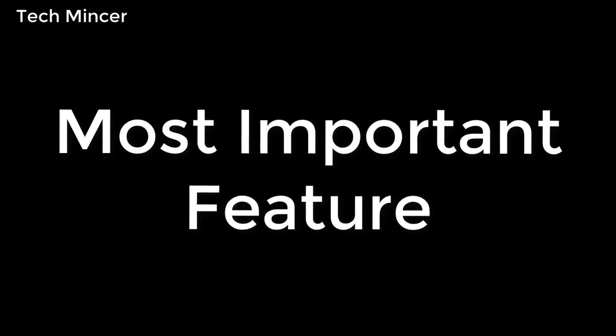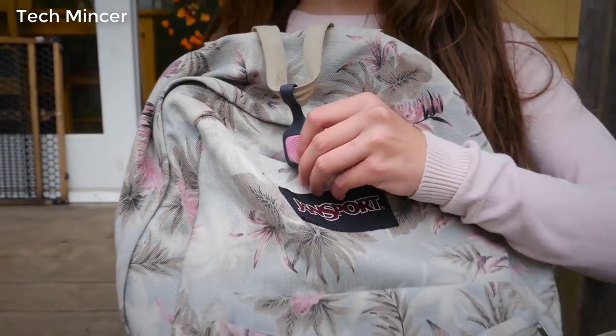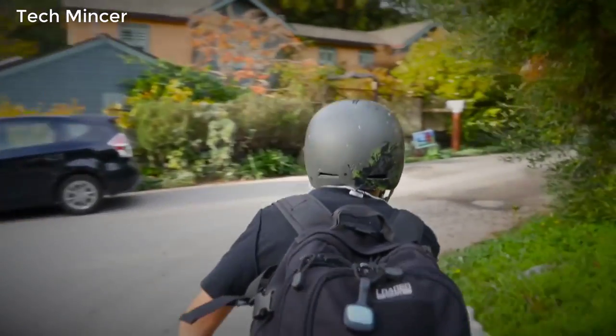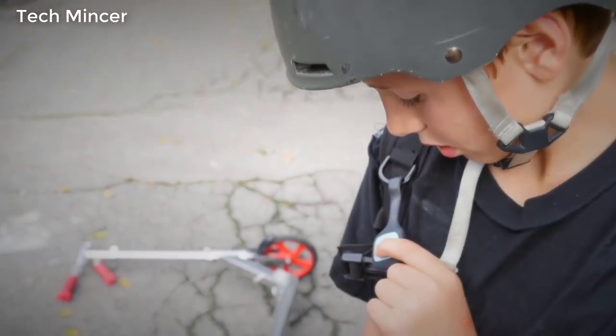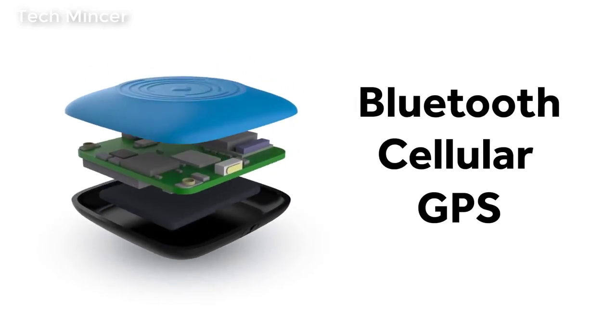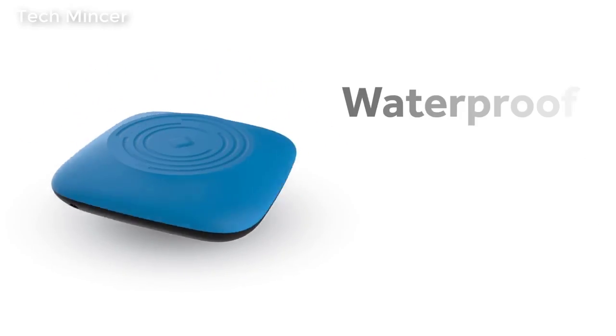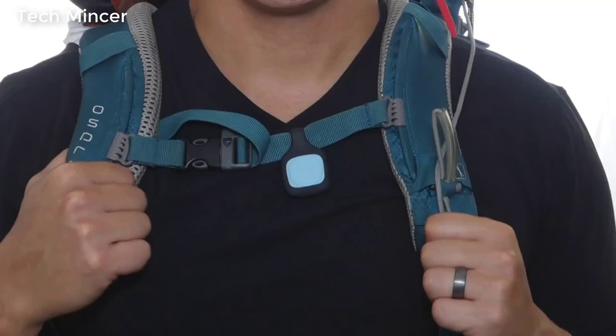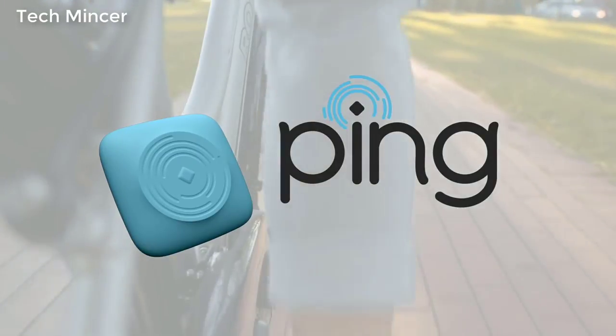The most important thing is Ping has a one-touch check-in button. With that button, you can send your location to your friends and family. And if you are in any trouble, just hold the button for a while and Ping will send the distress alert. Ping, the first truly useful, affordable, and simple personal GPS locator.